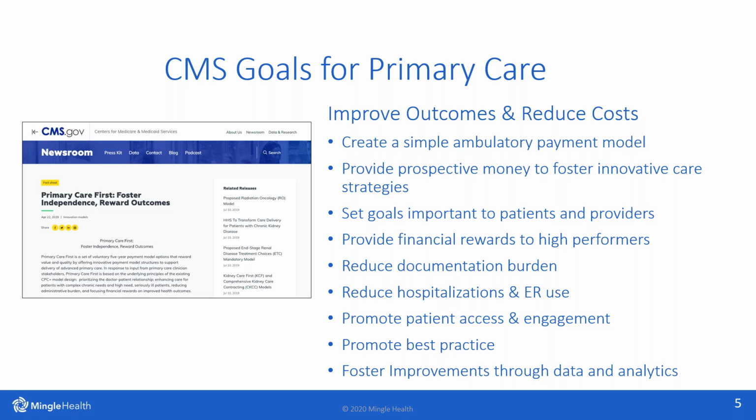How we save money is directly related to reducing ER use and hospitalizations. So patients should be getting that urgent care as much as they can in a primary care office instead of going to the emergency room for management of hypertension or going to the emergency room for strep throat. It's really an inappropriate use of those resources. To address that, we have to help patients understand where they should be going for appropriate care. They need to be looking at what does the patient trust the provider to provide that kind of care? Is the provider available for that kind of care?